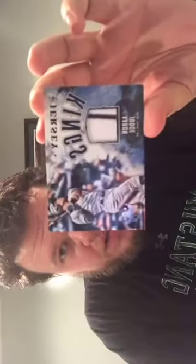You can see the back of it there. It's got a nice thickness to it. I'll have to put that in one of my little savers there, so make sure we don't get that one all dirtied up. But so there's our first hit, the Aaron Judge relic card. So if you're a Yankees guy, this will go on sale. Or if you just want a cool baseball card, it will go on sale.